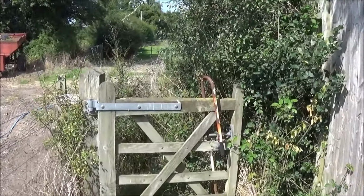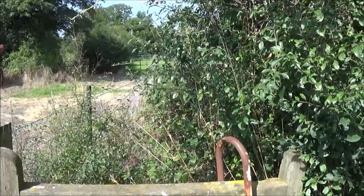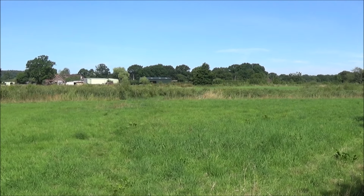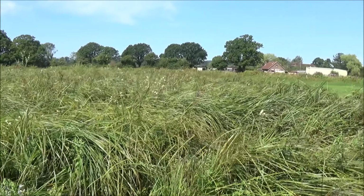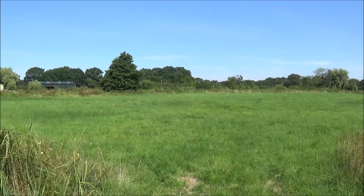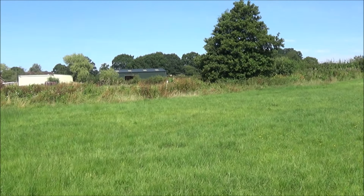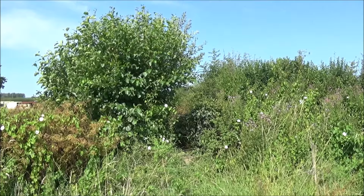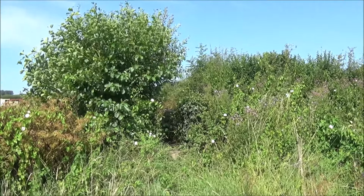And we have another gate. A few overgrown bushes. And once through the gate, we're heading off in the general direction of that green barn. Thankfully, Hoe Moor is dry today. A little bit difficult to locate. There's a little footbridge there.